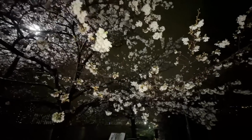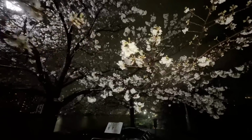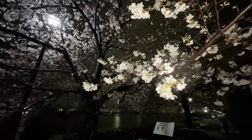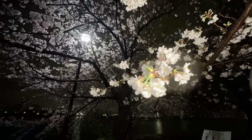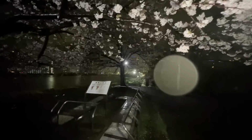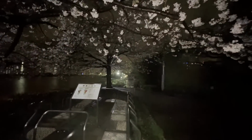And now that we've upgraded the live streams to 1080p, I think perhaps you'll be able to get an even more beautiful view of them. Check it out. This is my favorite tree just down here. The signal's not too good, but I'm gonna show you a video.